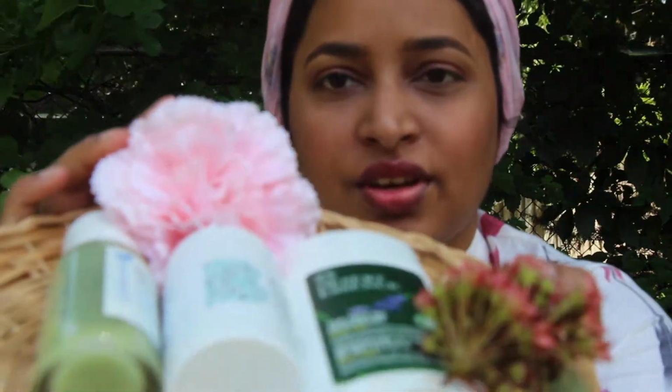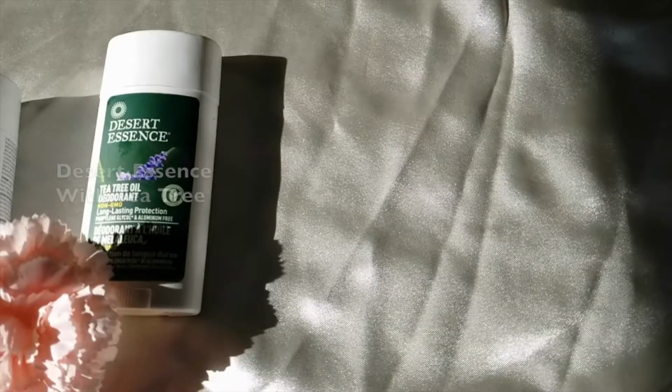Today we are going to review a few of the clean deodorants. Here is the sneak peek. So these are some of my favorite deodorants that I use at the moment, and these are the clean brands.